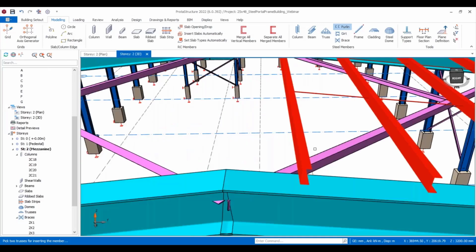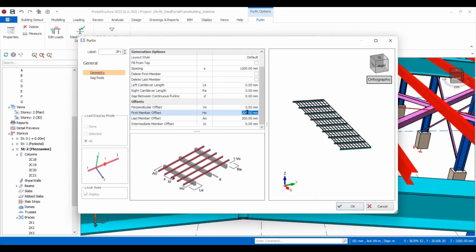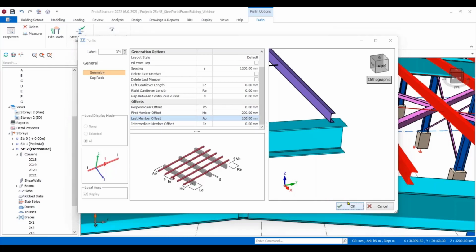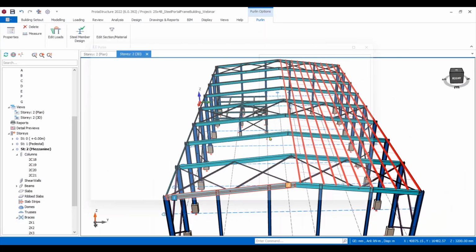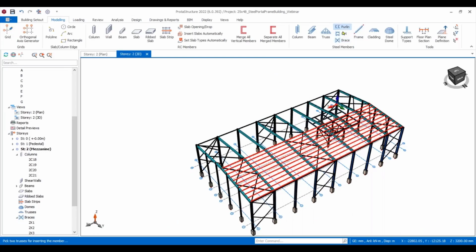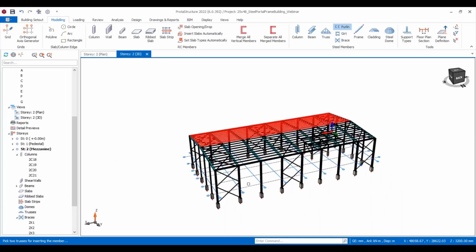And if it's not what you want, you can still go back there and say, okay, this is not what we want. Maybe we want to move this 100. Let's see the behavior. No, it's too close. So let's leave 200. Take this 100. This is a beauty. You can always make your adjustment. Now that I have this, I can use the same property here and just click OK. Then I'll go and define the side rails.